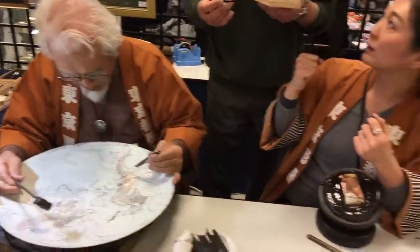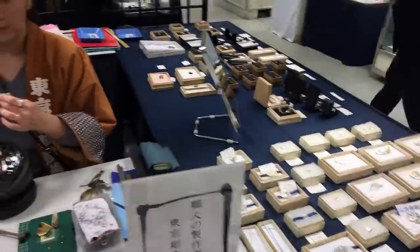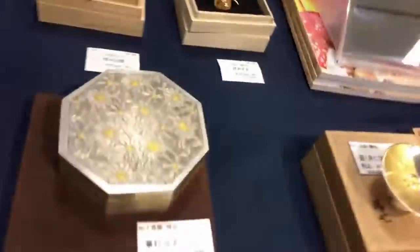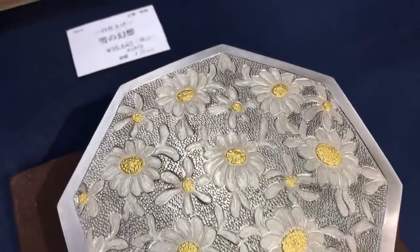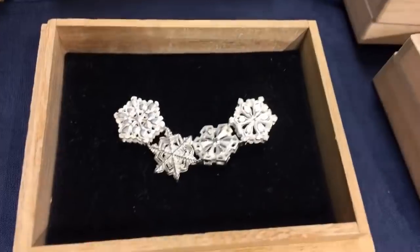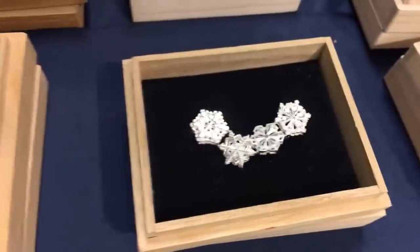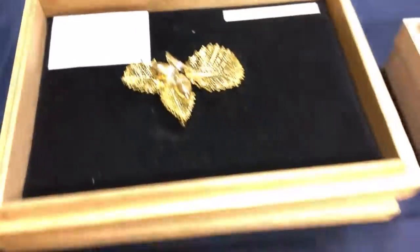And there are many booths, like here for example, you could come and you could buy their amazing products. So let me just show you. Like, look, all stunning metalwork, like snowflakes. Wow. And they are made of silver and gold. Truly adorable.